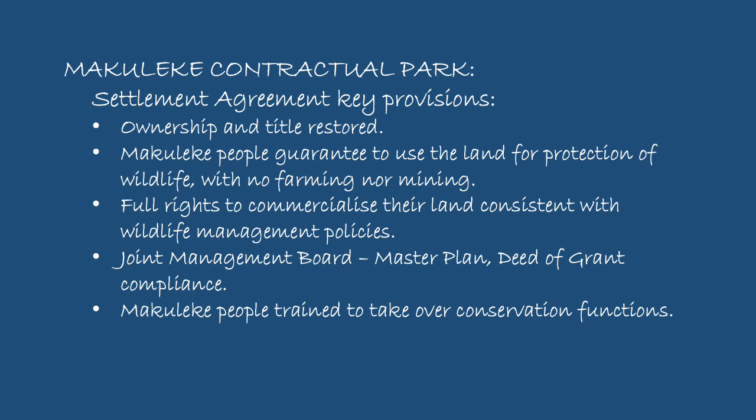In terms of the agreement, ownership and title of that portion were restored to the Makuleke people. And in turn, they guaranteed to use the land for protection of wildlife, with no farming nor mining to be permitted. And I think it's to their great credit that they opted to do this. We owe them a huge debt of gratitude. So many of these land claims do not succeed in preserving the natural wildlife.